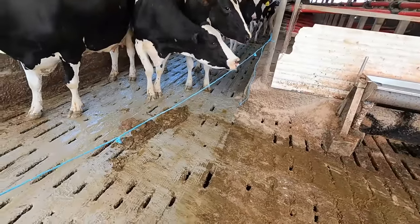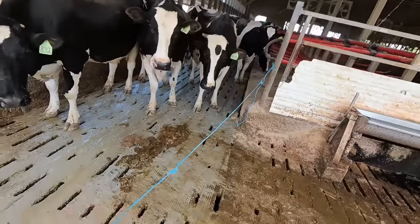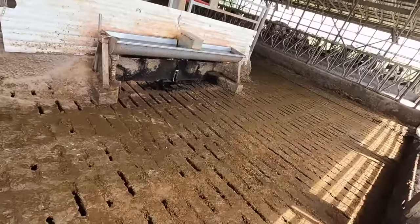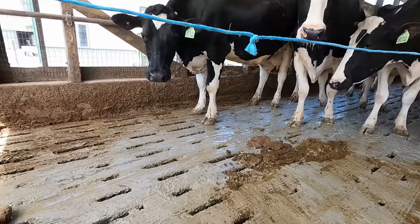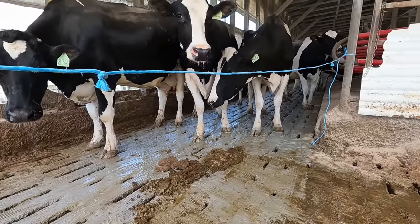Working at the second group now. We're just kind of working them around back and forth. Got a rope here keeping him from getting across the end because he wants to do this crossover here. These cows need to be safe walking around in these pens. If they're at risk of slipping all the time, that's not gonna work.